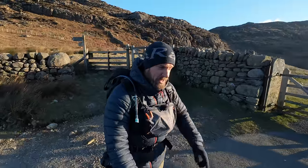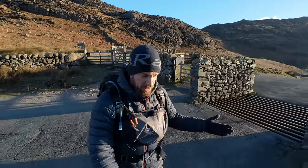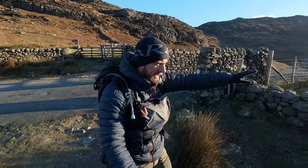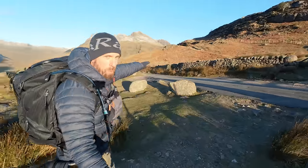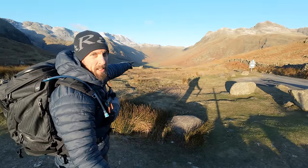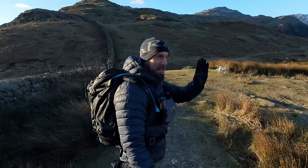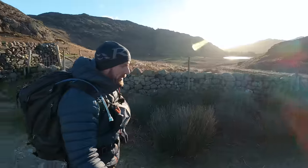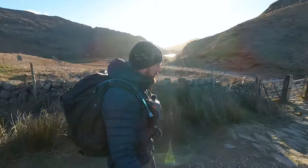So the reason why I'm doing this route anti-clockwise is purely because of the views. So heading around to Blea Tarn, up onto Lingmoor, and then back, walking back towards that view. The only trouble is the wind's coming from that direction. So on the way back, along the top there, we're going to be walking straight into the wind, which is not ideal. Not ideal at all.